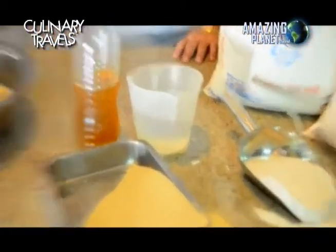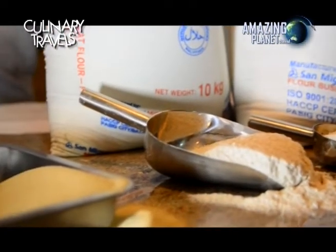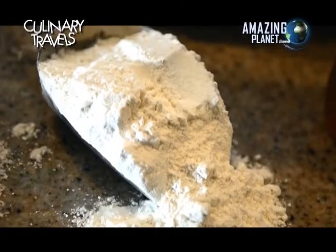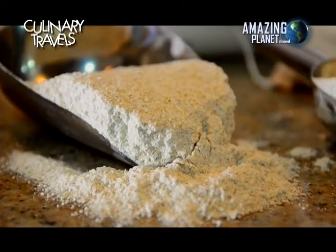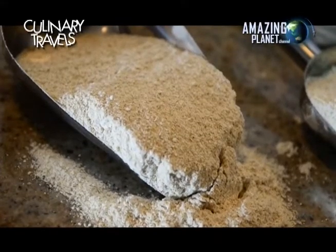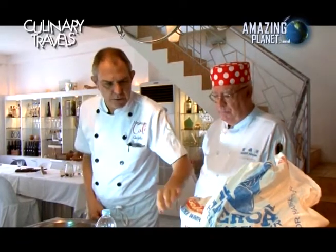Now tell us what the ingredients are for the French baguette. Yeah, these are the best flours available here on Negros. It's the Emperor, that's white flour, and this is whole wheat. From San Miguel Mills, available in Chefs and Bakers in Bacolod, you can get that.